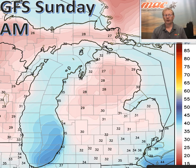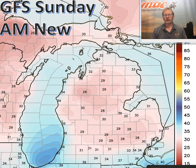This was yesterday's forecast from the GFS. If we look at the new one, you can see more in the way of 20s showing up now, all the way down to Jackson, low 30s. But again, this would be a very significant frost and freeze, especially as we think we could see these temperatures for over 3 hours, 4 hours. So we certainly want to follow that here over the next day or two.